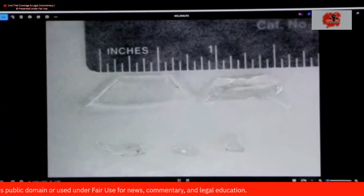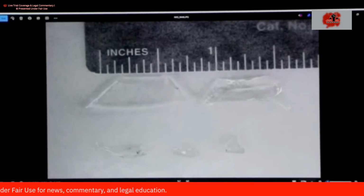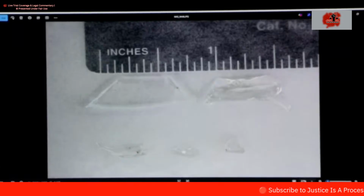This is a photo of the 5 total pieces that are from item 3-3. And in addition to that, is there a ruler depicted in this photograph as well? Yes, there is. And what is the purpose of that ruler in the photograph? It's there just as a scale. Thank you. Ms. Gilman, you can take that one down.